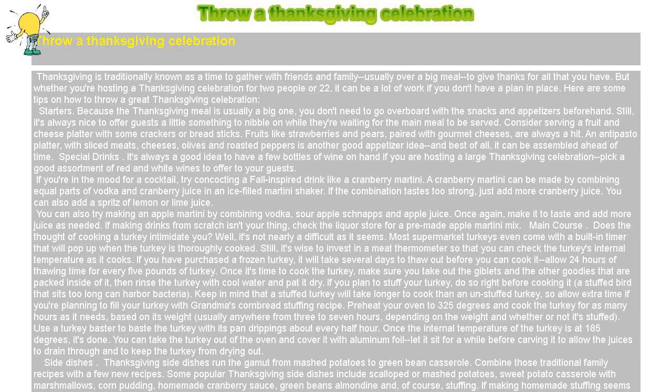Prepare ahead of time as much food as you can and take guests up on their offers to make or bring something. With proper planning, coordination, and a little help, your Thanksgiving celebration will be a memorable one for you and your entire family.